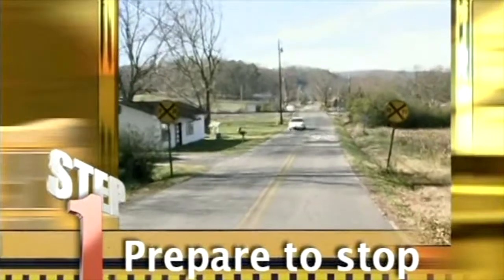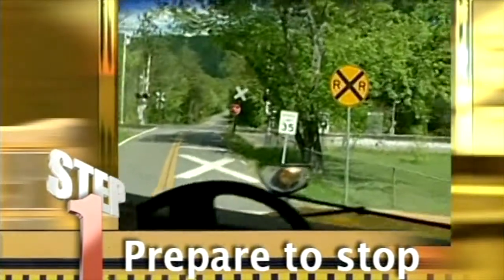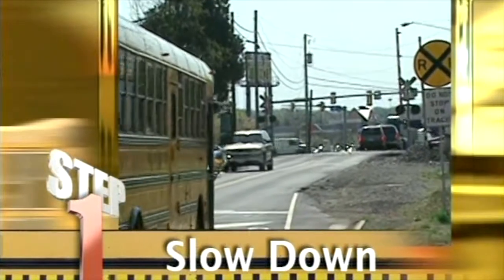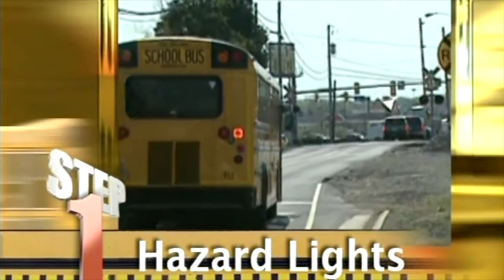Five Alive, Step 1, Prepare to Stop. It all starts with our first sign, the advance warning sign. When you see the advance warning sign, slow down, prepare to stop, and alert other vehicles of your intentions by tapping on the brakes and turning on the hazard lights.